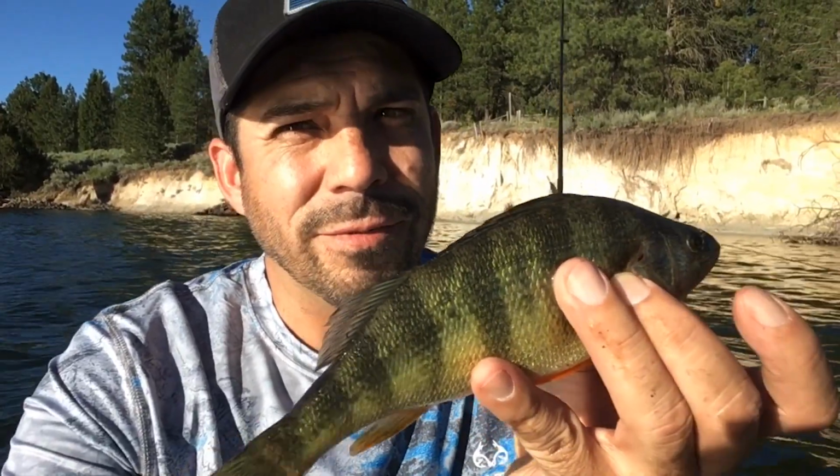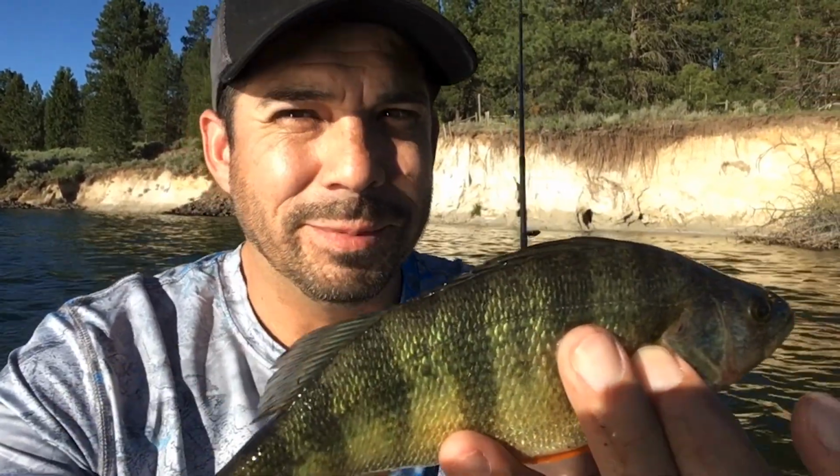Alright folks, I thought it was a trout. I wasn't expecting a perch, to be honest, but we got a little perch. Here it is. It's a little guy, but that's the first fish of the trip, so that's pretty cool. It's pretty exciting. We're gonna see what else we can catch.